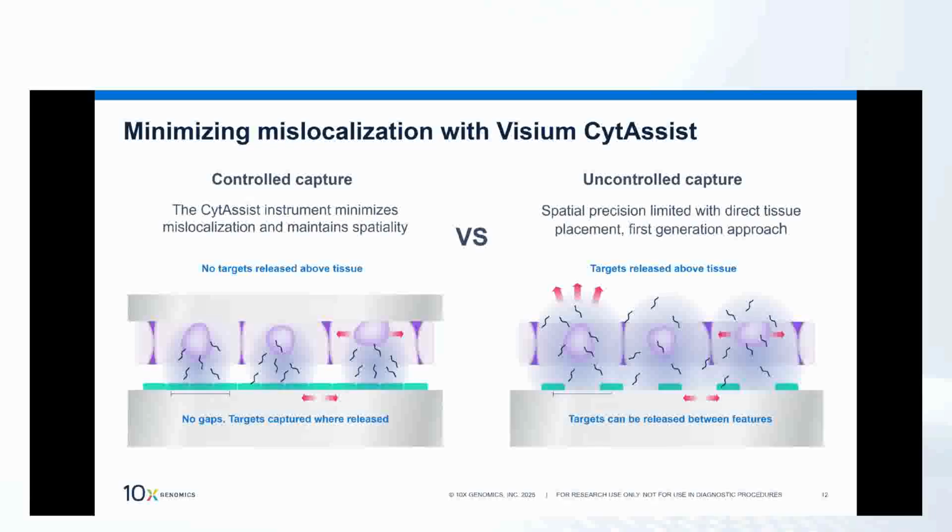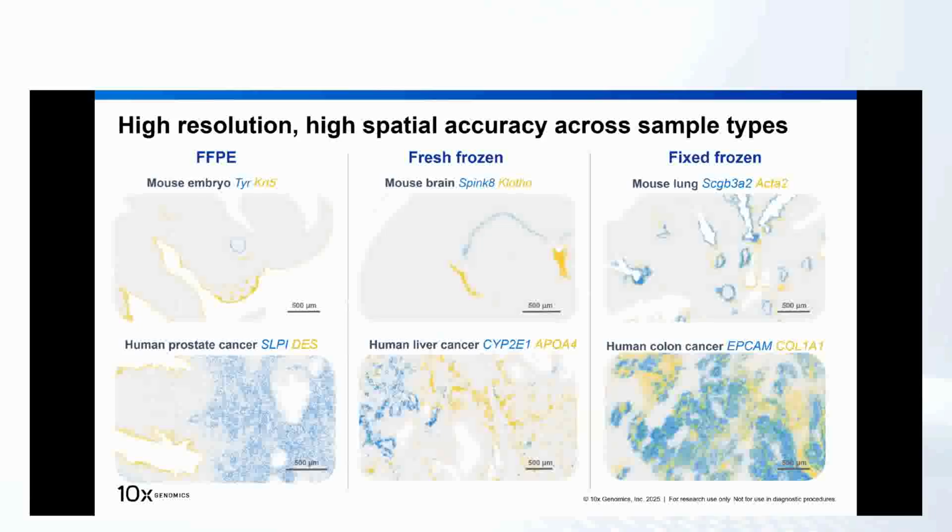When we do direct placement, it's a much more uncontrolled capture. You're putting the sample on top, and then you're applying a buffer to the top of that sample to start lysing it to release the contents onto the array. And as you can just sort of empirically see here, things are going to move every which way. You're going to get some correct localization, you're going to get a bunch of mislocalization. So this is the end result.